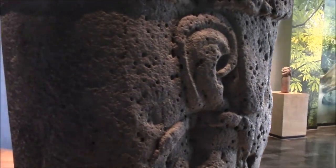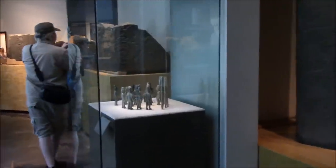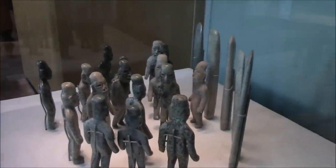You see the carving, the pitting, and on the back are these curious depressions. Also these very famous little jade figures of the Olmec, you see some have obvious elongated heads.